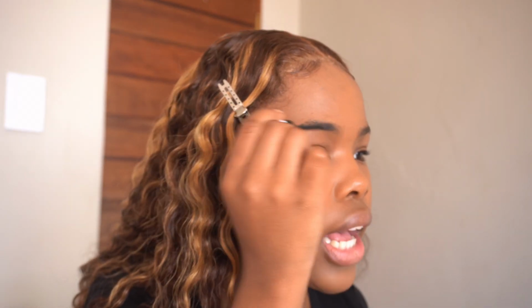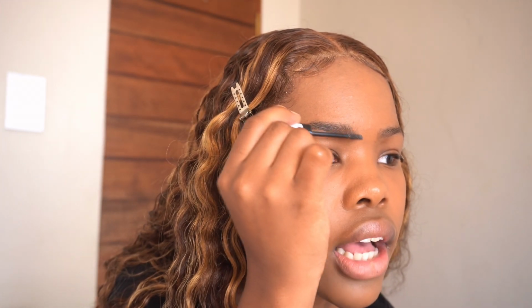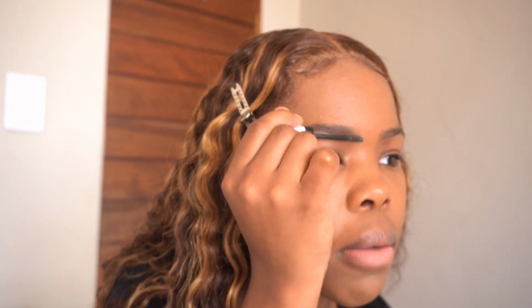Ooh. And then I brush it out. And then here in the front, I just go up, up. And I just follow my natural eyebrow shape, and this is what I like, okay? And then I'll just do the same thing on this side as well. So this is what my eyebrows look like currently. I'm not too worried if they don't look nice because concealer does the trick, okay?